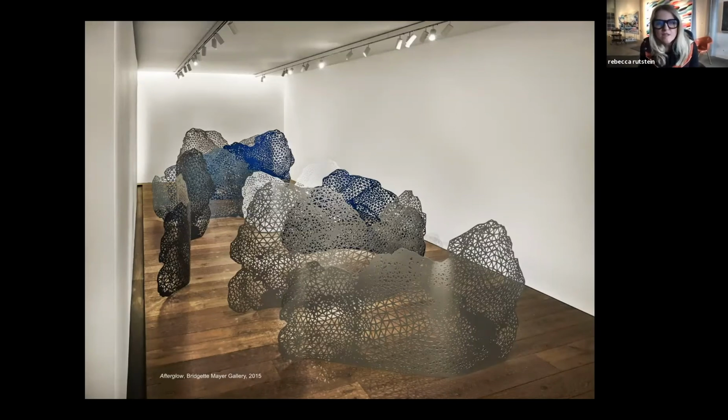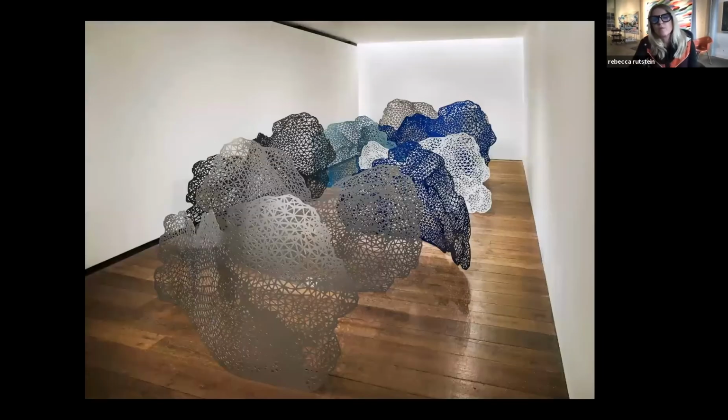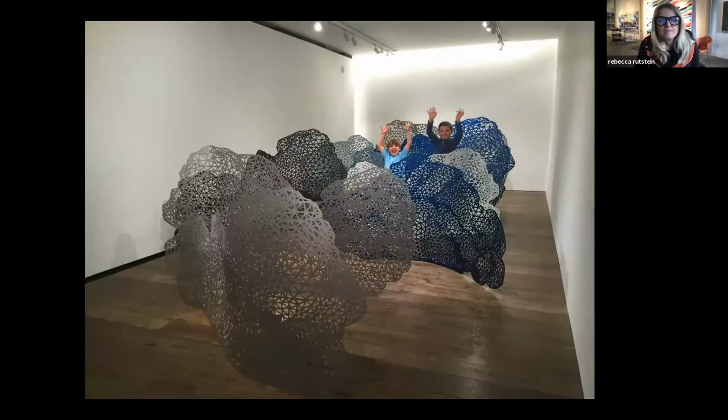But I ended up following through with this idea of creating a room full of these cloud forms, what I consider to be cloud forms. And just for scale, I'm going to show you, these are my boys inside the sculptures. The sculptures are about 5 by 10 feet. There's 8 of them. And I was excited about creating an environment that you could move through, that was almost like a deconstructed painting. But I like the idea of creating an environment.